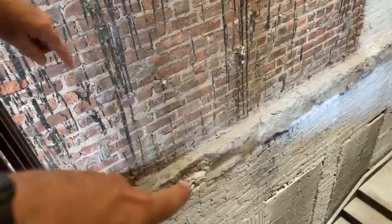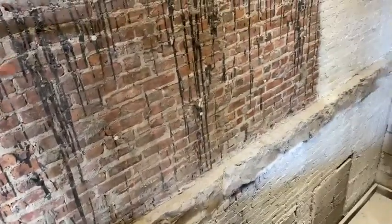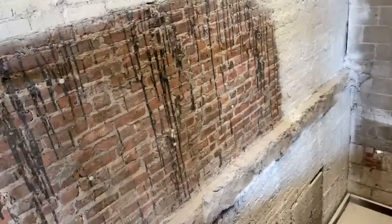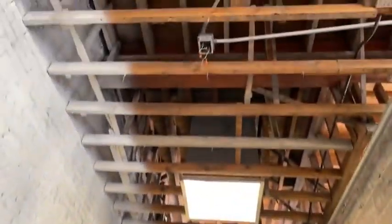And you can almost see it where they probably chiseled out the floor right there. And you see where there's brick and everything, that's old. Where you see cinder block, that was probably done, we think, around 1967, 68, somewhere in that vicinity, and they put a skylight in. We wouldn't remember that, right?